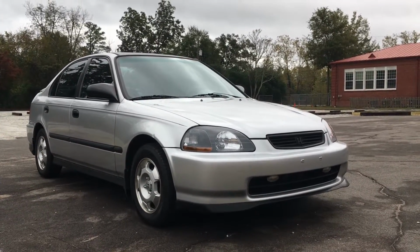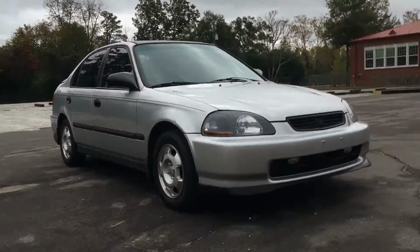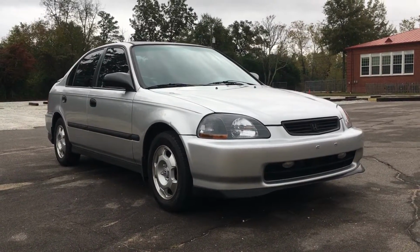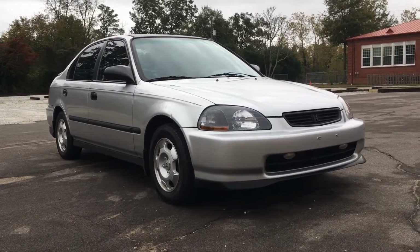Hey, what's up? This is my 1998 beater Civic. No VTEC, no engine swap, low bling. And I've had some interest in this car. Just a few people have asked questions.